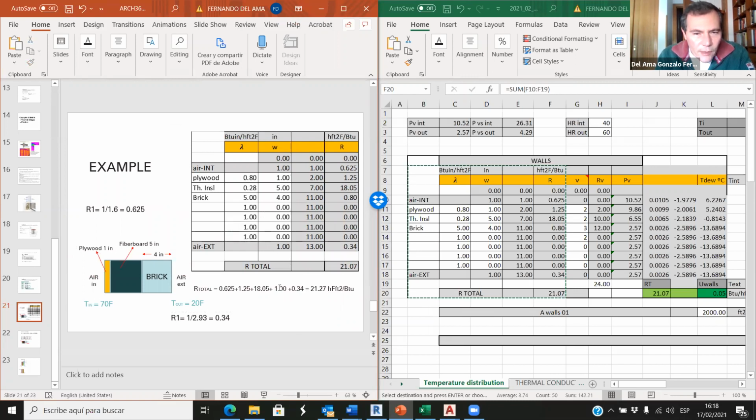And now to change this, because this is not 1, this is 0.8. And this is 21.07. Okay, so the total thermal resistance, it's 0.625 plus 1.25 plus 18.05 plus 0.8 plus 0.34, total 21.07.